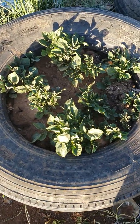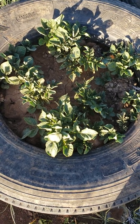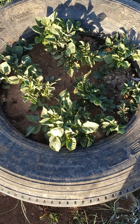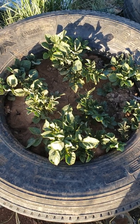So, this is my daughter's purple sweet potatoes. They're growing so good. We'll put another tire on top of this when they get about 6 inches tall. They're getting pretty close already, and then we'll slowly fill that with dirt as the leaves get bigger.